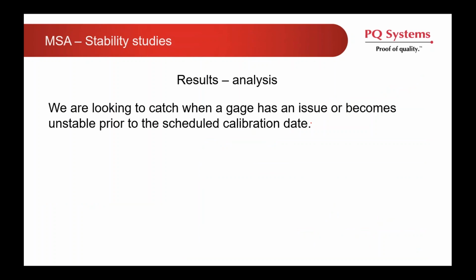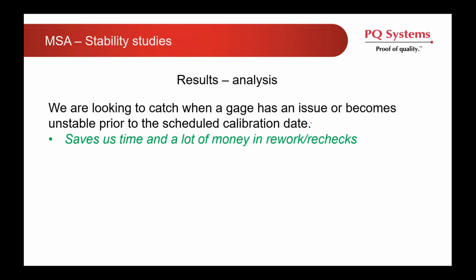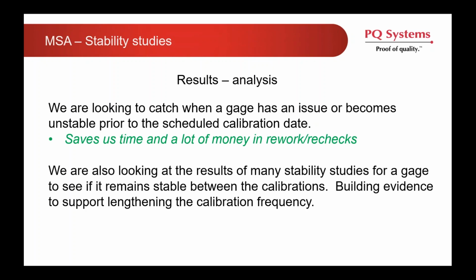So the analysis is about looking to catch issues before they become huge issues. It can save us a lot of time and money and reworks and checks. And we're also checking to see if we have a stable gauge and we can identify the appropriate interval for this gauge. As long as everything stays the same, we're calibrating it only when it's needed. So again, it saves us time and saves us money.